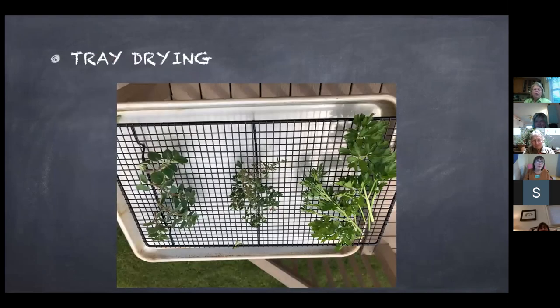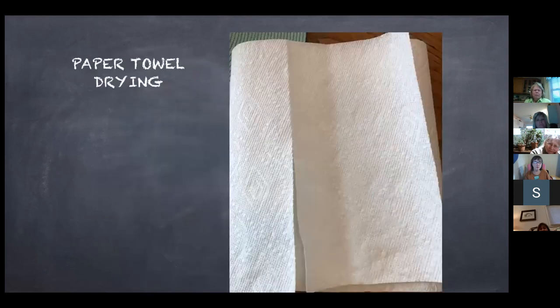Okay, another way is just what I call tray drying. You can see that's just a plain sheet pan, and I put a cooling rack on it, and I just lay the herbs on there, and they'll dry in just a few days inside your house. If you want to cover them, you can use some cheesecloth or something like that, but that works exceptionally well. So, you know, it's not rocket science. It's very easy to do.